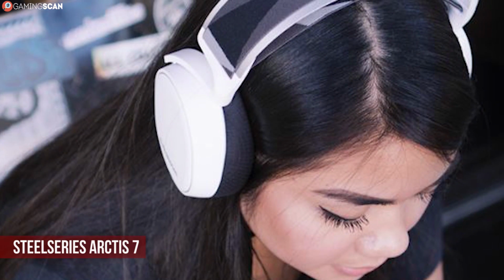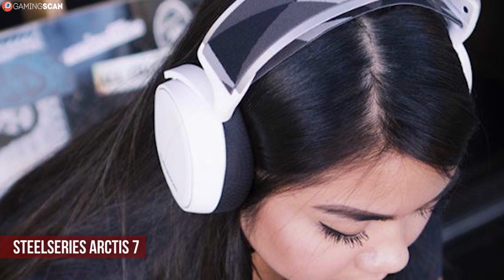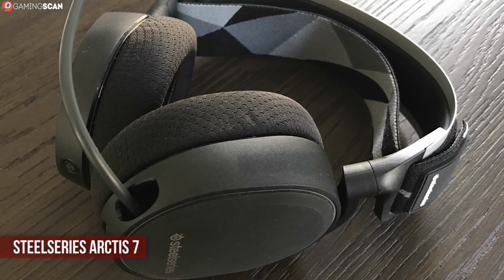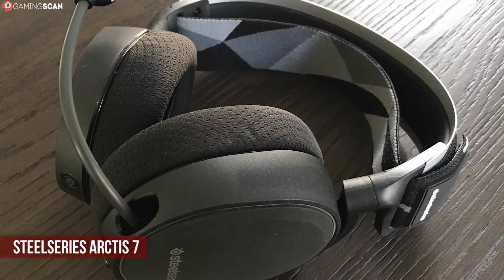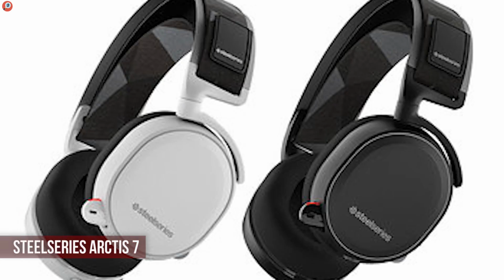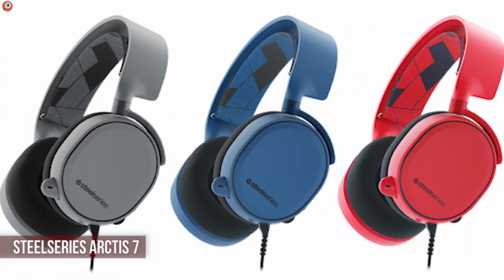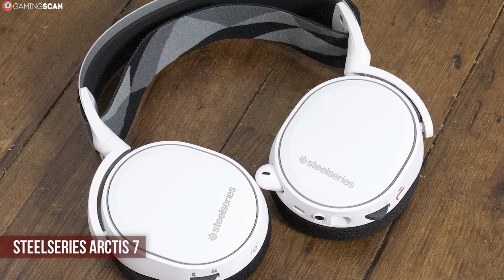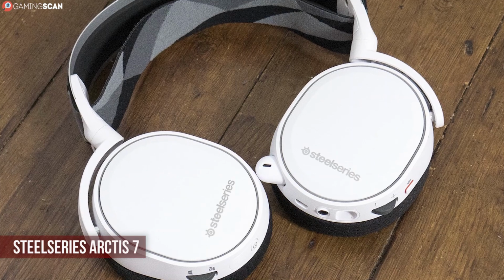The thing you'll appreciate most about this headset is just how comfortable it is. Not only are the earpieces quite sizable, but they use both memory foam padding and soft airweave cloth on top of it. It really is as comfortable as it sounds. It's also available in black, white, gray, blue, and red to accommodate a variety of tastes. And each of these color schemes nicely complements the clean and minimalistic design.